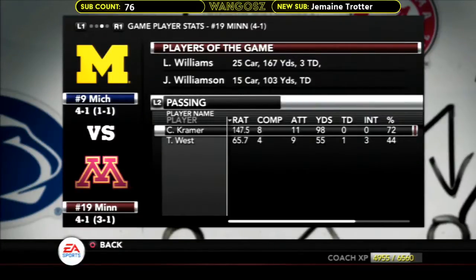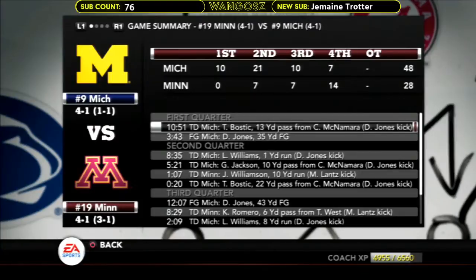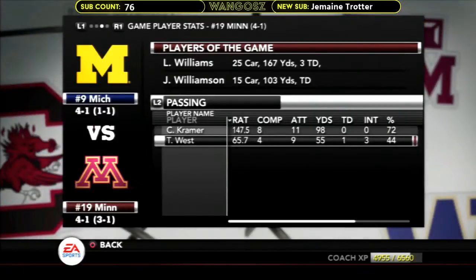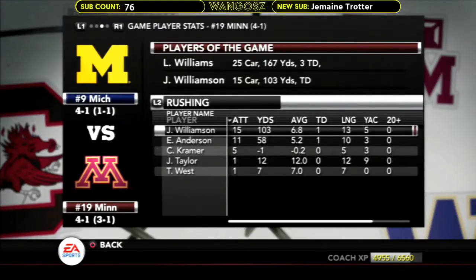He had started off 8 for 11, and let's see what the. Oh, that really is annoying. My starter goes 8 for 11. My backup comes in, goes 4 for 9. 1 touchdown, 3 picks. Super annoying. That had to happen in my biggest game of the season, where I had all these visits scheduled.